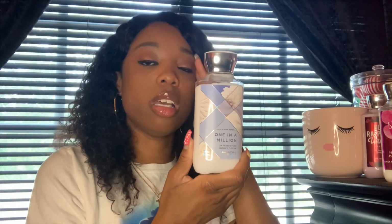I had a gardenia lotion I used to use in high school. I think it was by Bodycology. They sell that at Walmart. I think they may still have it. I'm not sure. But this is perfect. If you like white gardenia scents and things of that nature, this is the one for you.